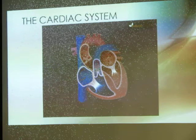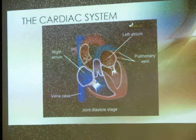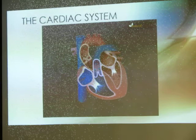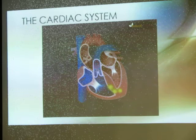Now you will observe here that bicuspid and the tricuspid valves are open. So what will happen? The blood will flow from the pulmonary vein and vena cava to left and right atrium respectively. Right? Now, the atrial systole is initiated when SA node sends out an electric signal. During atrial systole, the atria undergo a continuous contraction which forcefully passes the blood into the ventricles through tricuspid and the bicuspid valves.